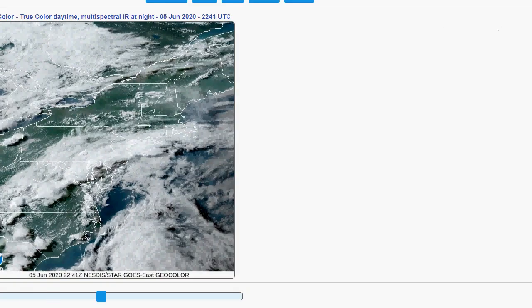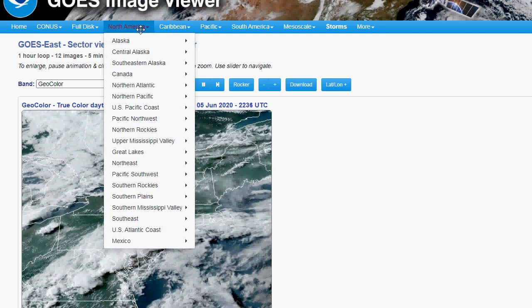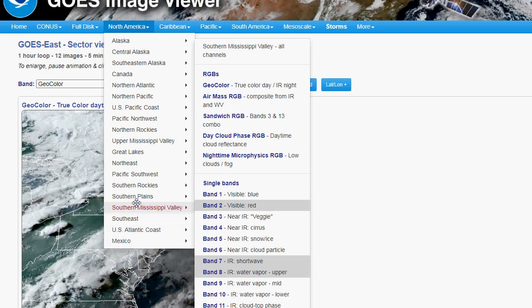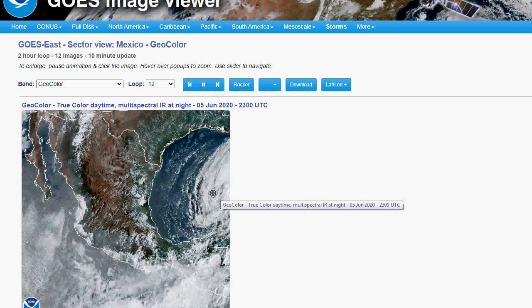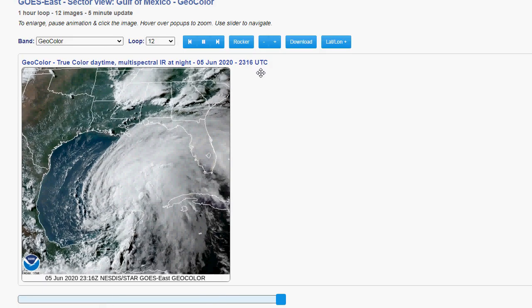Let's see if we can get a larger satellite view. This is a satellite view of the Northeast, but let's see if we can change the area and look to the south here. We need the Gulf of Mexico right here. Well, there's a Mexico one. You can see it right there, right on the edge there. Oh, we can't get maybe Caribbean. It's not the Caribbean. That's why. There we go. Oh, this thing's looking healthy now.